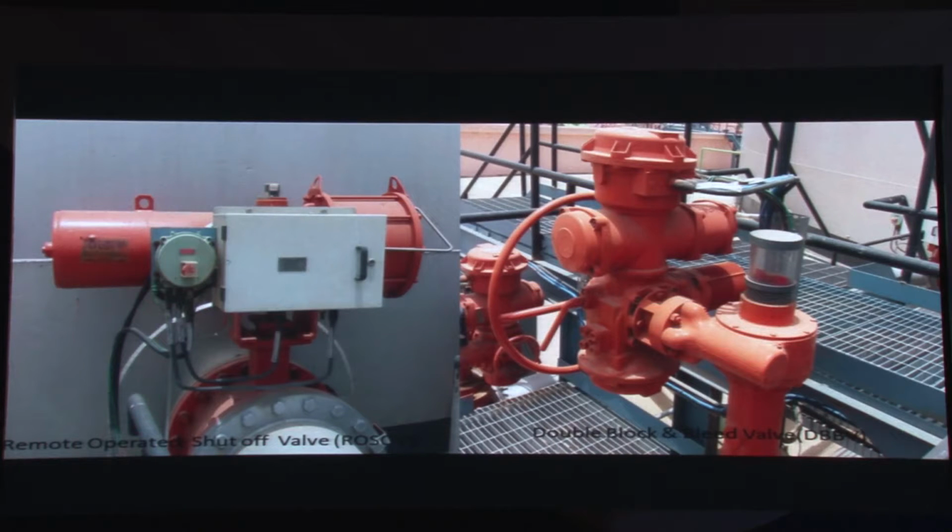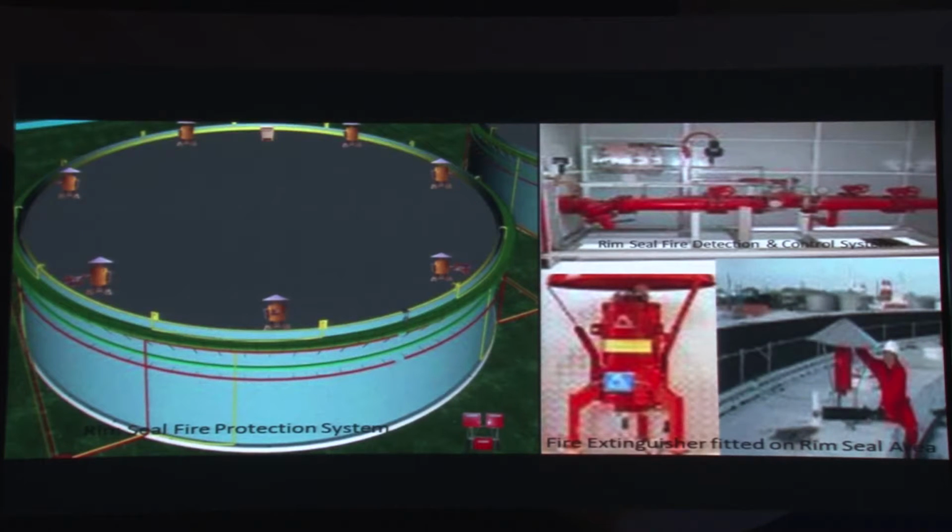You have heard of Jaipur incident, you have heard of whereby something happened because of hammer blinds. Those have been replaced by better valves. There is a rim seal fire protection that I talked of.